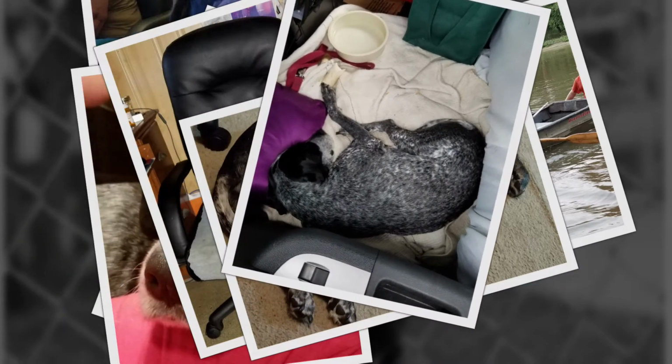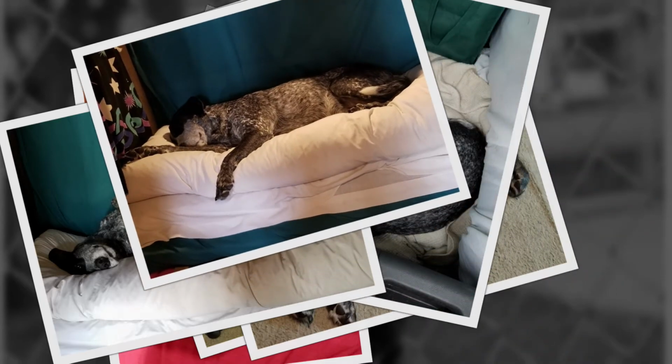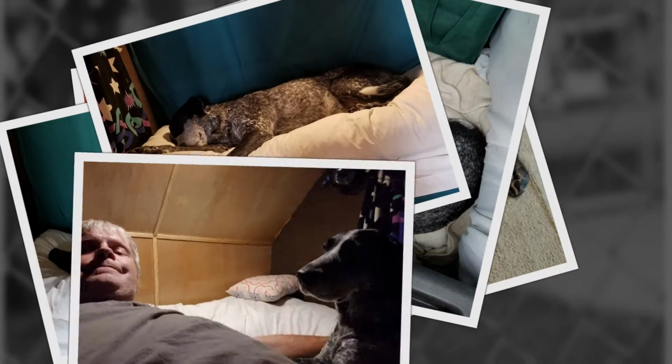We get up to the window, and she wonders why her chicken strips and french fries and hamburgers and things are not handed to her through the window. Anyway, it was a good laugh.